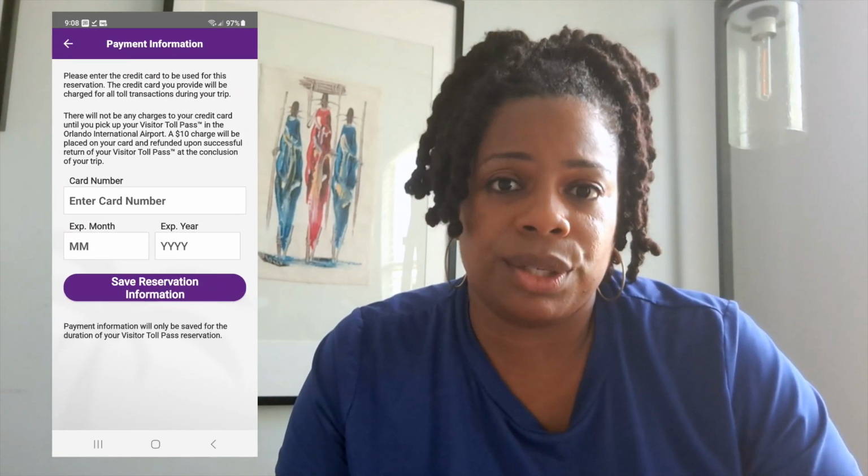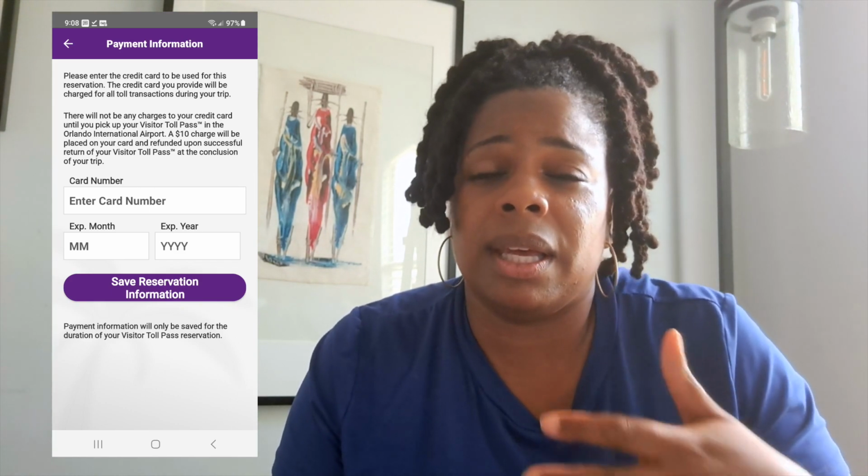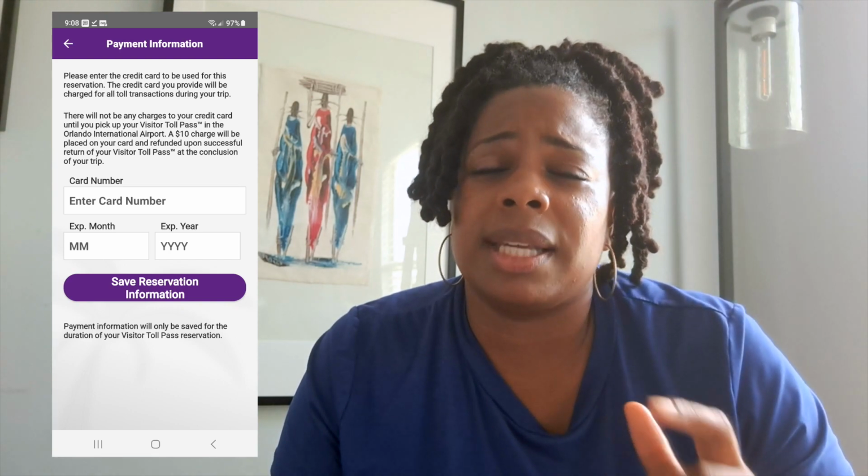Then I was prompted to put in my card information. So I think you could put a debit card or credit card, but it asks for a card. And it also stated that a $10 hold will be put on your card, but this only happens after you collect the actual pass, I believe. And they said that whatever amount you don't use will be refunded back to you. So I'm like, okay, cool. So we did that, and then my reservation was complete.